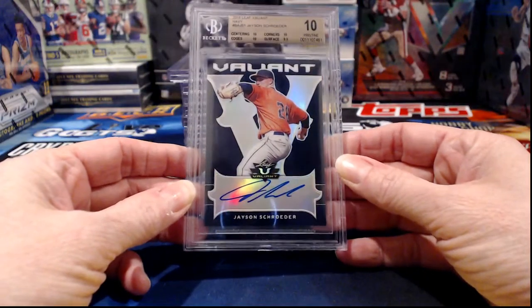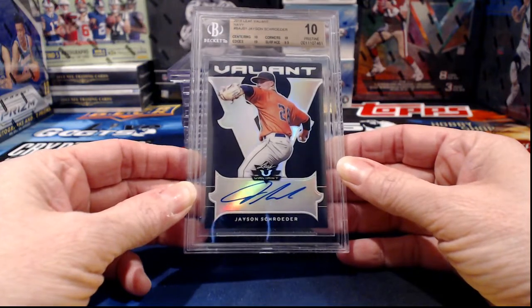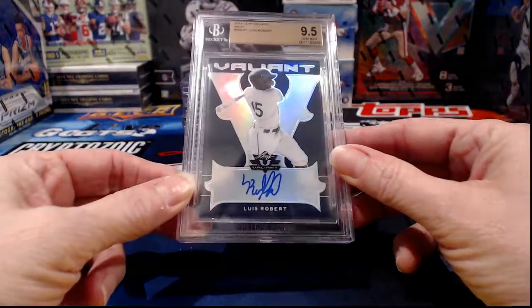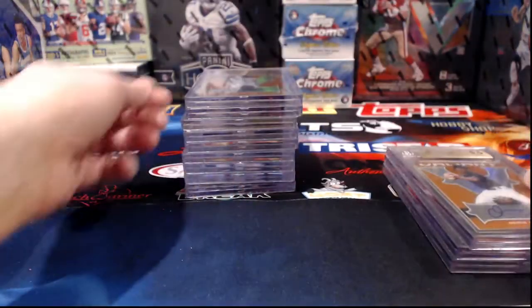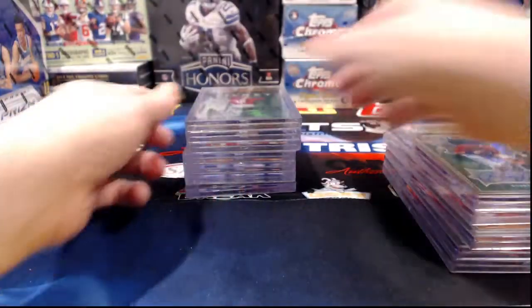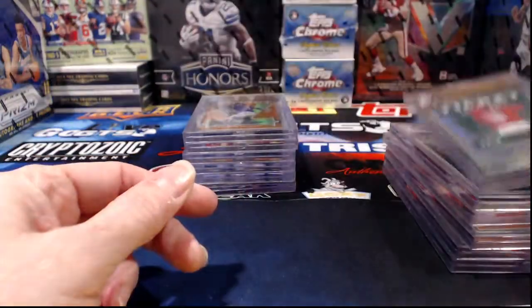So, once again, on our graded stuff, we've got the Jason Schroeder for the Astros. Louis Robert is there for the White Sox. Osiris Johnson is a Marlin. DJ Peters, a Dodger. Bobby Dalbec, a Red Sox. Alec is a Philly.